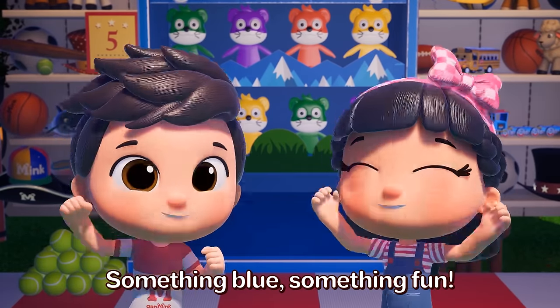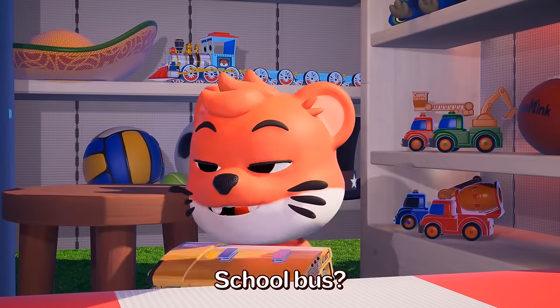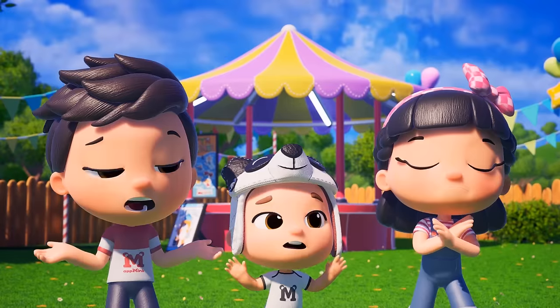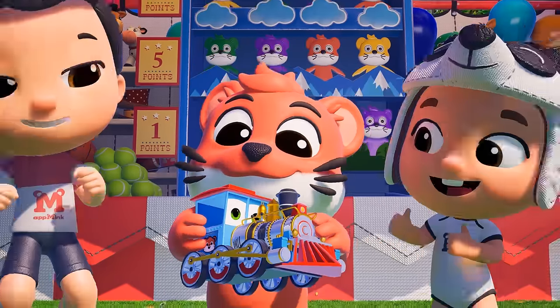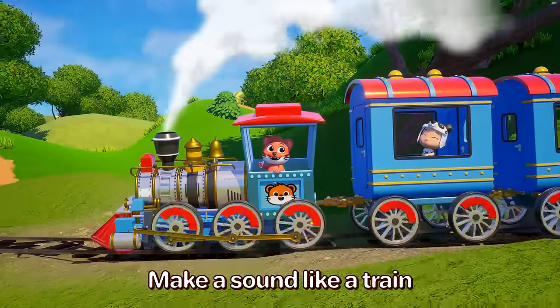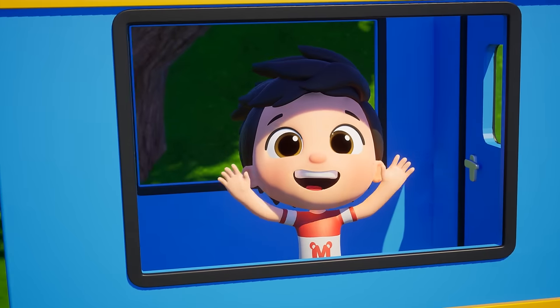Something blue, something fun, something long that moves around. School bus. Dolphin. Train. Choo, choo, choo, choo, choo. Make a sound like a train on the tracks like a train.